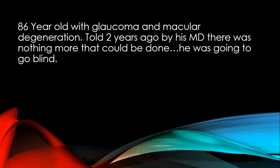This gentleman came to me a couple years ago. His medical eye doctor had just said he was sorry, but at the state his eyes were at, he had normal tension glaucoma combined with macular degeneration, there was nothing more that could be done, and he should just prepare himself to go blind. I just cannot imagine what it's like to hear those words.